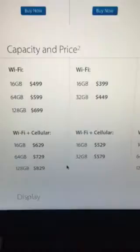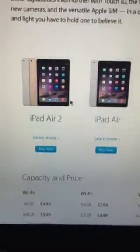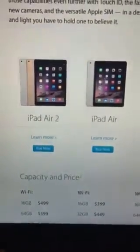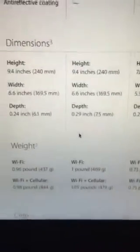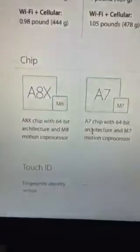Now, besides that, what you're also going to get is different color options. This time you can get the gold iPad, and they only have the silver and black for the iPad Air. So with the iPad Air 2, you get the choice of silver, black, or gold. Another thing is the Touch ID. Touch ID has now been incorporated into the iPad Air 2. It is not on the iPad Air, so that's something else that you may want to look at.